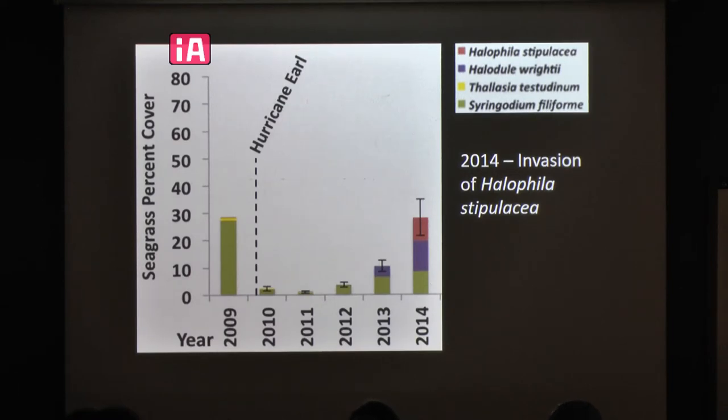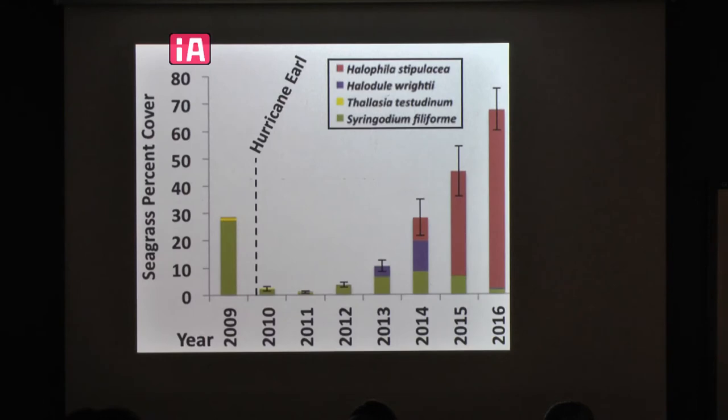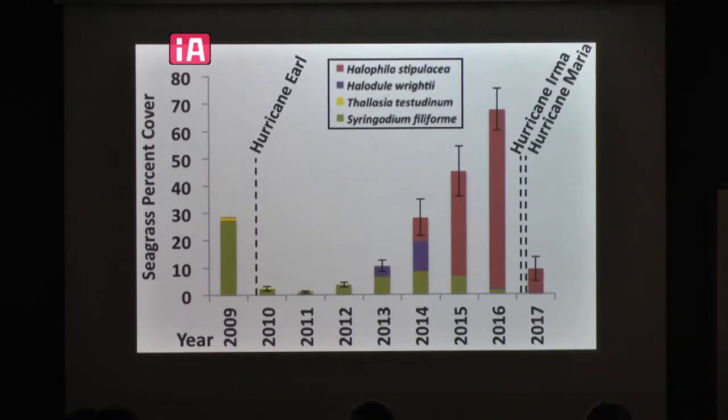And it's a really interesting data set now. We didn't realize what was going to happen when we set up this lab for the grad students, but in 2015, 2016, Halophila had started to really take over that bay. Hurricane Irma and Hurricane Maria did knock it back, but it is still primarily Halophila. So now we actually have a graduate student whose master's thesis project is looking at the competitive dynamics of Halophila as it returns to Brewer's Bay.